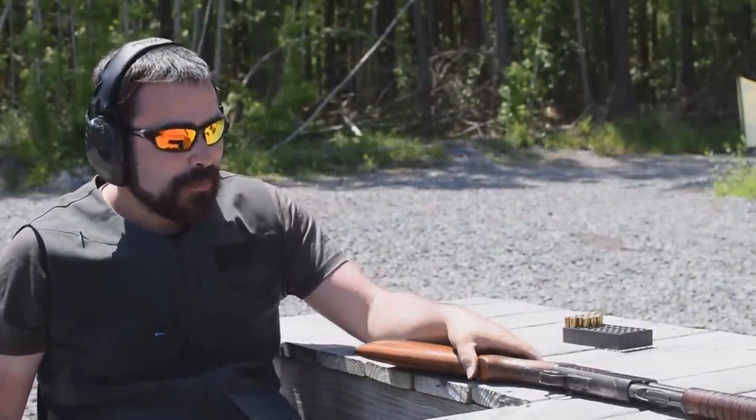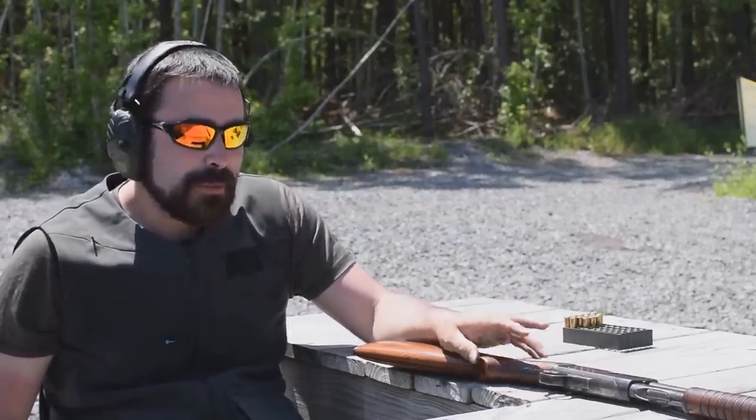So, yeah, pretty nice gun. Although, if I was given a choice of the two, I'd probably go for the Winchester. But absolutely nothing wrong with this thing, except for the fact it tries to eat your fingers when you're loading it.